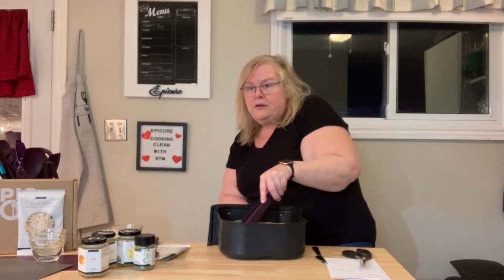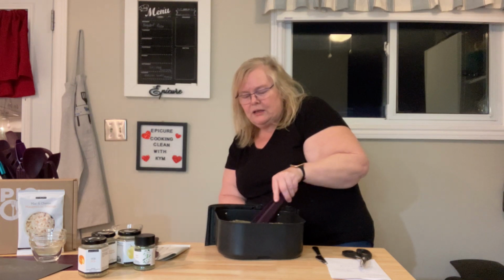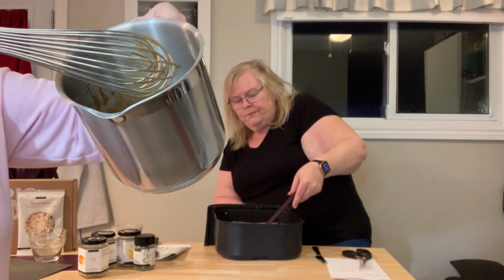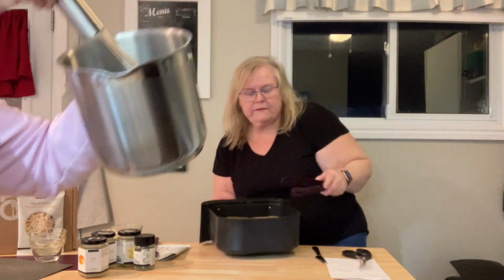So our sauce is done. Carol's going to hold that pot up so that you can see the thick and delicious honey garlic sauce that we just made. Okay, wings are flipped. Back in the air fryer. The sauce is ready for the wings. So once the wings are ready, we're going to toss them quickly in that sauce.